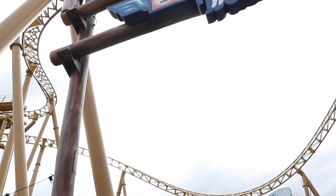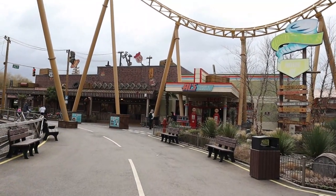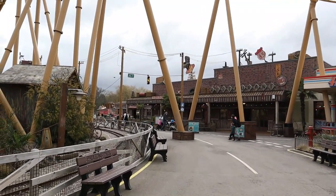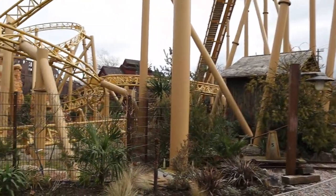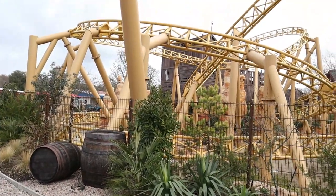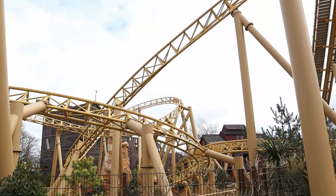So this is the newest area at Paulton Park, Tornado Springs, opened back in 2021. I came here for opening actually, and here I am two seasons later to see how it's aged. And I tell you what, it's only got better because the plants and stuff have really grown since I was last here. And here we are, here's the main coaster of Paulton Park and this area.